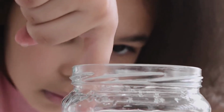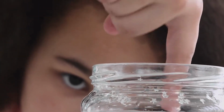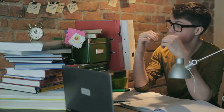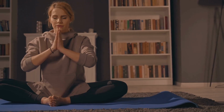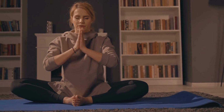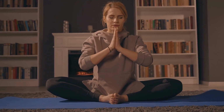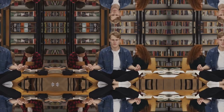"This," said the master, pointing to the jar, "is your mind. When it's filled with distractions, fears, or thoughts of play, you can't think clearly. But when you calm your mind, clarity emerges. So, before studying, take a few moments to meditate, focus on your breathing, and clear away distractions. This way, whatever you read will be easier to understand."